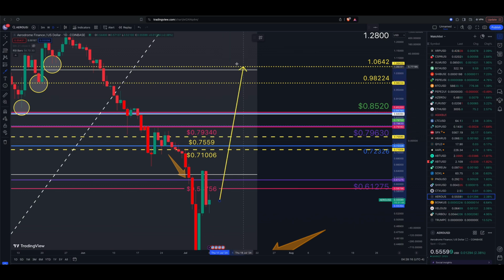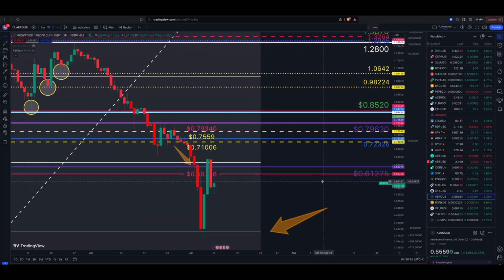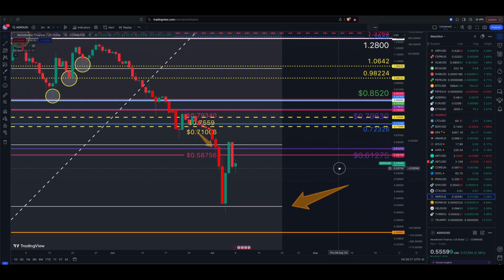There are plenty of areas to look for way before you get up to all-time highs and then up there to $3.60. So keep your eyes on this thing. We want a higher low, we want a higher high, and that'll start to tell us that there's a good chance the bottom is in.